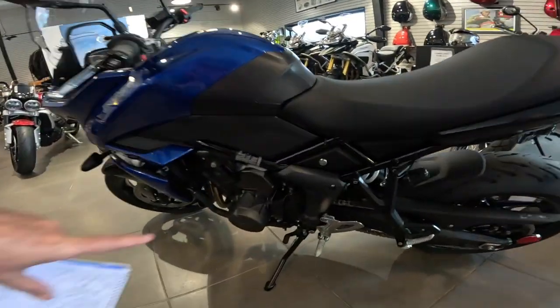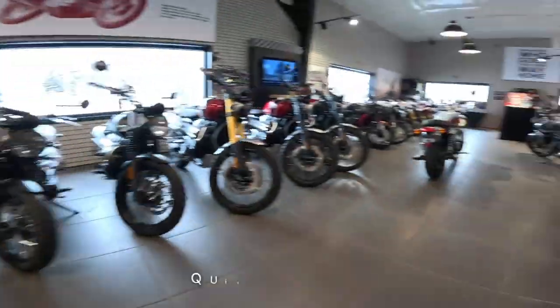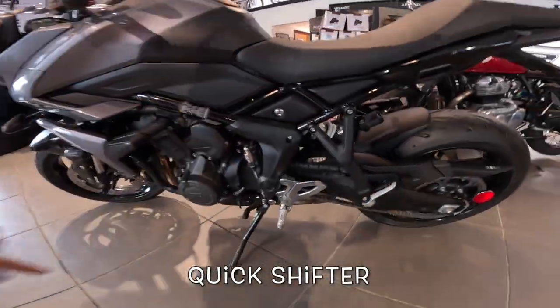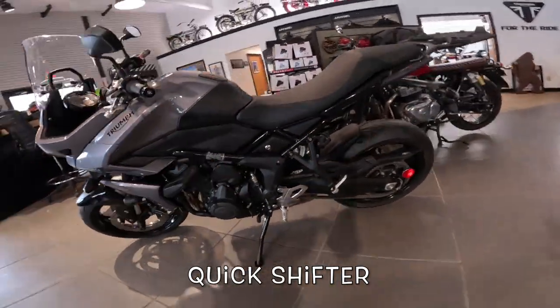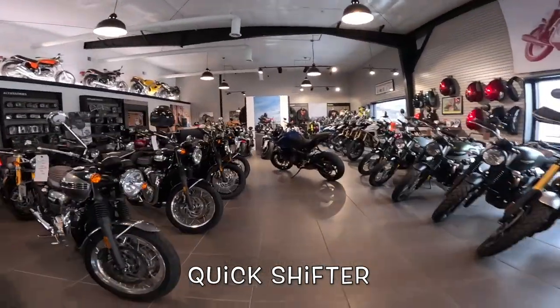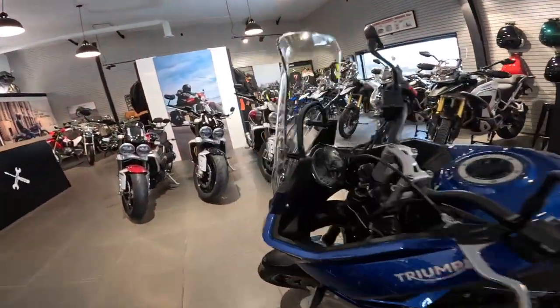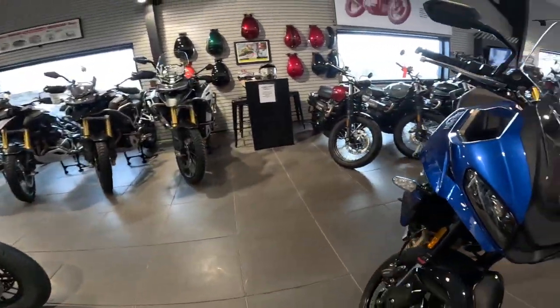Something you can get with this is the shift assist. This is another model, by the way. Shift assist right here. You can get that on this bike. I've ridden a couple bikes with those in the past, not the 660s, but other models of Triumph, and they're just absolutely beautiful.